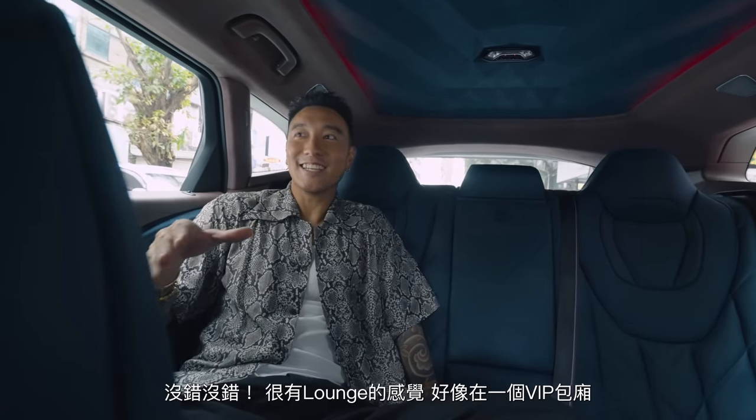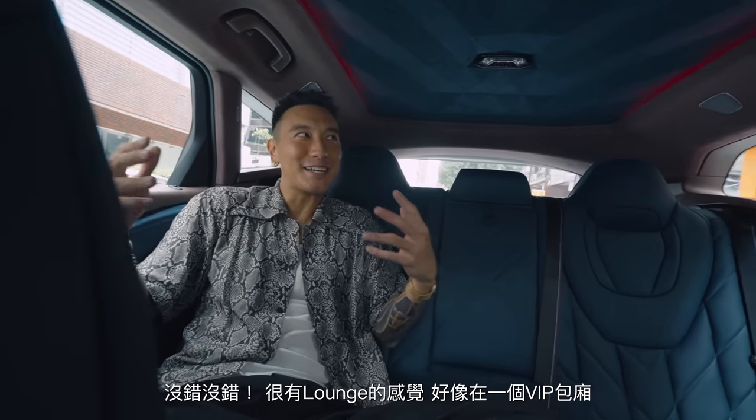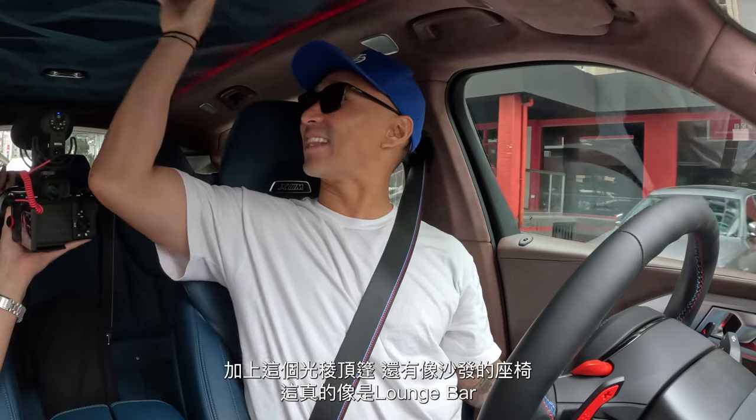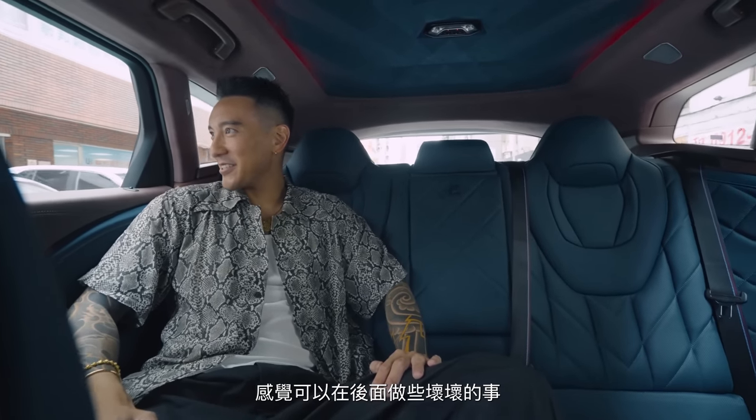It's got a little bit of a lounge bar feel. Yes, it is very loungy. I feel like I'm in a VIP club, like table service or something. This roof and that curved sofa, this is like a lounge bar, man. Yeah, I feel like we could do some bad things in here too.